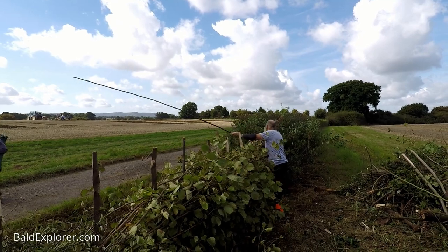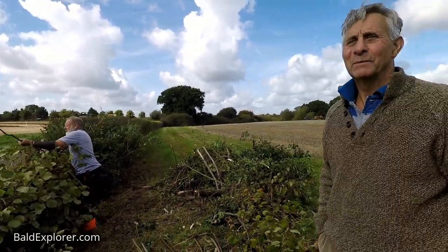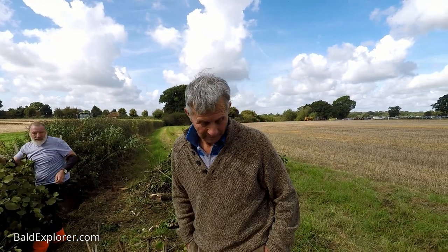And you're just weaving those in between the stakes. A bit like hurdle making. Like hurdle making, yes. So on your farms, Richard, do you have people who've laid hedges in the past? Along with the coppicing, I'm trying to do a certain amount of hedge laying every year. Yes. So to keep the tradition going.